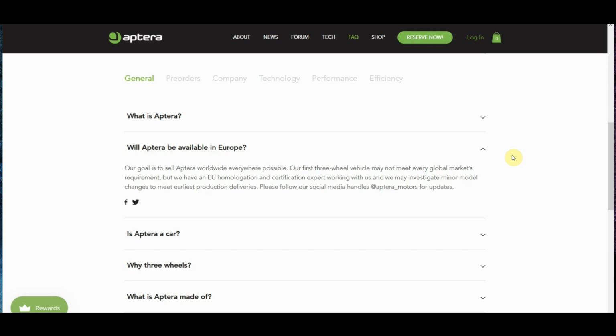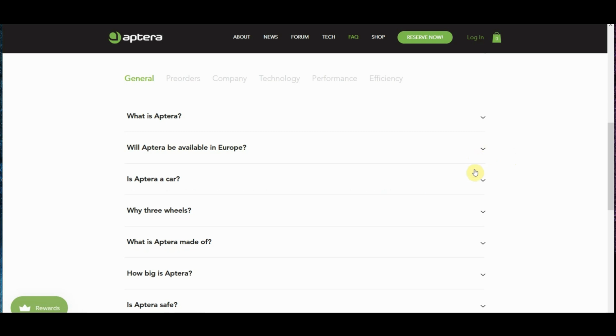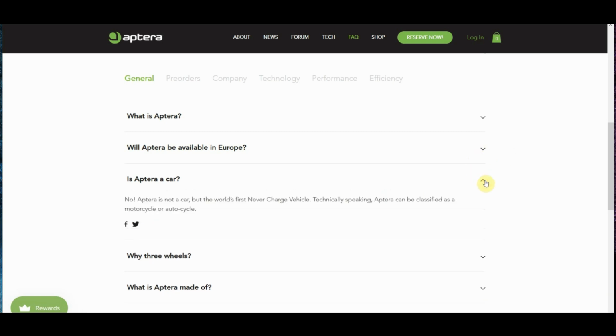But because they're classified as a motorcycle in a lot of places, that actually might make it easier for them to get into a lot of these jurisdictions. Which leads to the next question, which is: is Aptera a car? And the answer is no. Aptera is not a car.